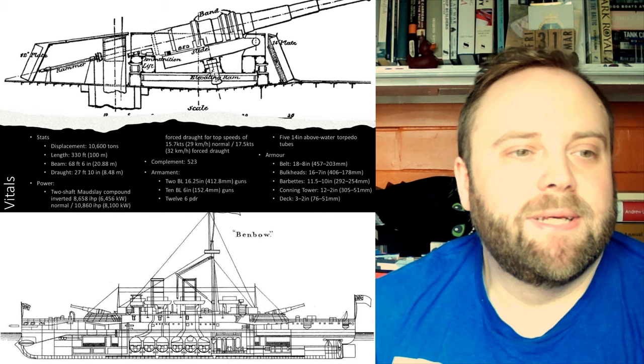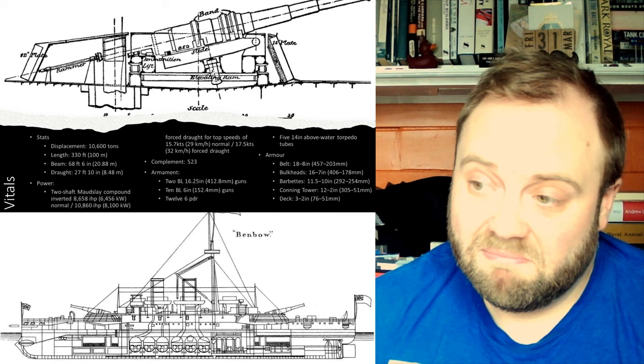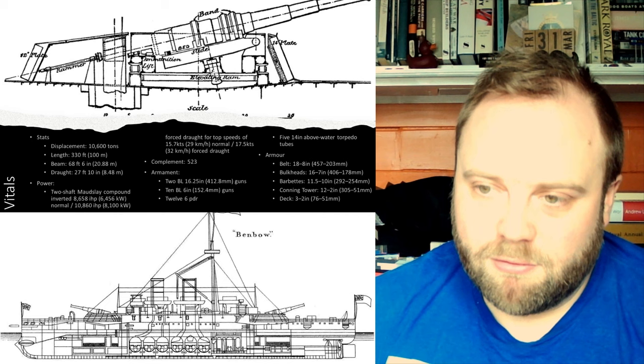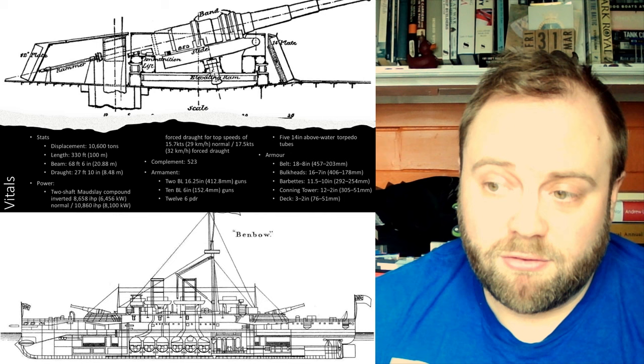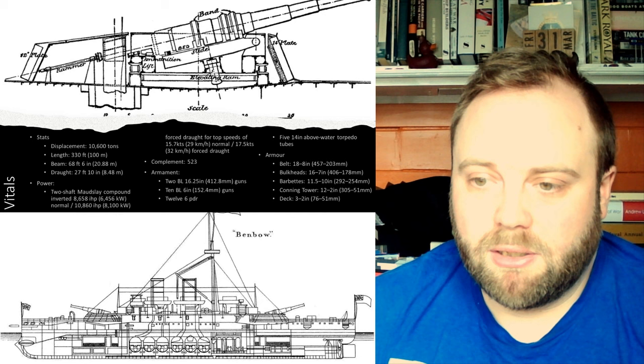Admittedly, how big you'd have had to make the Queen Elizabeths to get them up to the speed they wanted to go, and giving them 18 inches of armour would have been interesting, but still, it's 18 inches of armour. She was built at Thames Ironworks Blackwell Shipyard. She was launched by Catherine Gladstone, who was, of course, the wife of William Gladstone, on the 15th of June, 1885, and completed in June, 1888. She would be broken up in 1909.